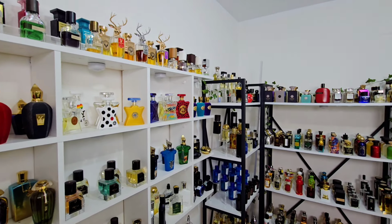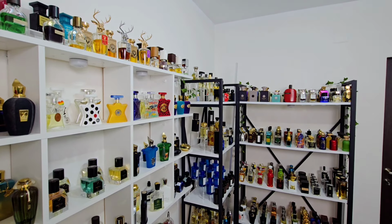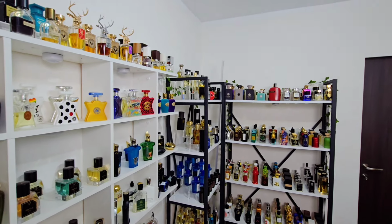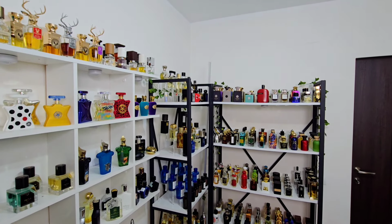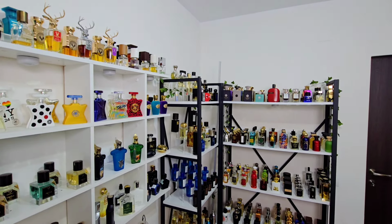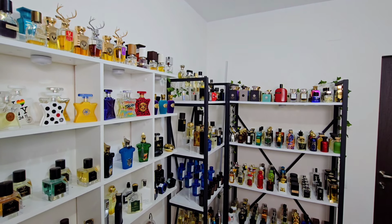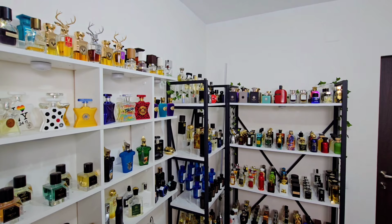This has been my list with Agarwood fragrances, with oud fragrances. There could have been more fragrances in this list because I have many more, but I only wanted to show you the most important ones, the ones that are truly incredible, and the ones that I truly enjoy wearing as often as I can.